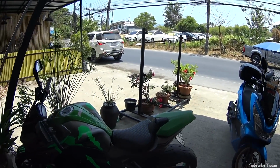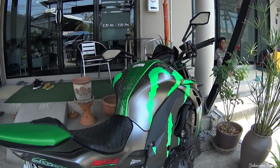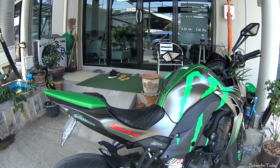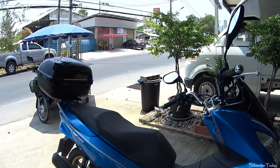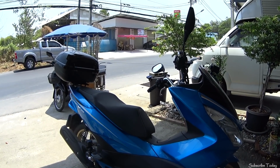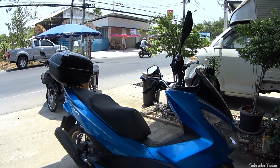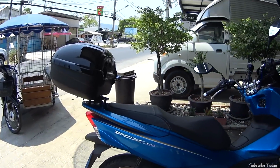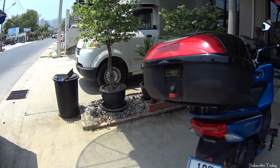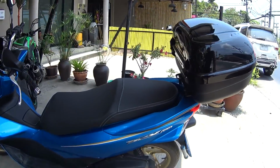First off, of course, we have my bike, the Kawasaki. This is not ideal when I'm carrying camera equipment. I don't have any storage. So today I'm going to be taking the PCX. Great little scooter to get around on if you're coming over to Phuket on holiday. These are a great little scooter to hire. Of course, this is the wife's bike. It's got a little storage compartment at the back, which makes it very easy to put my camera bag in.